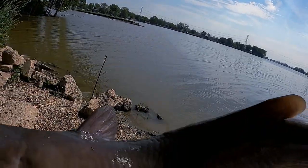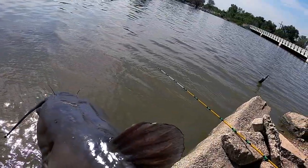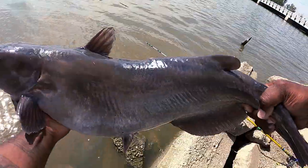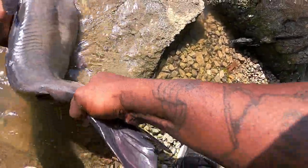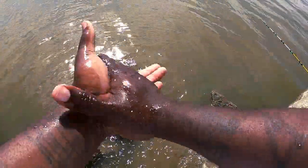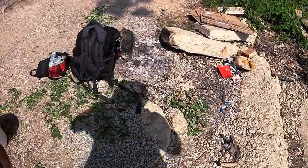Come on now. All right, we're gonna get a release on this fella. That was off a cut bluegill. Look, that's what we here for. Let's go. Look at that, monster channel cat. Look at that, we out of here. Let's go. All right, y'all, stay tuned.